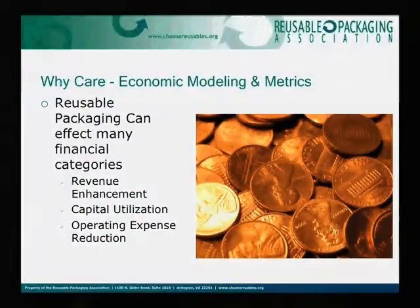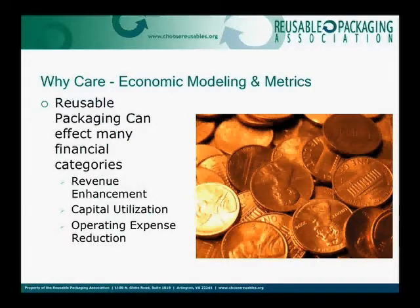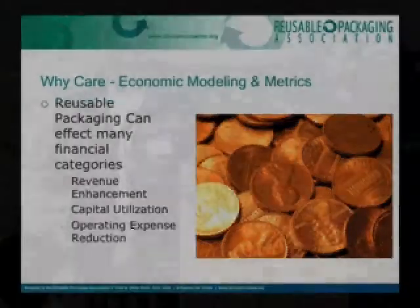Well, certainly when you look at the economics, and again, it's the other green that we're interested in here, as far as having reusables work for you and your customers in your overall business. And here are just some examples. I was looking at the revenue enhancement, capital utilization in terms of building the product. It requires a capital cost as far as purchasing and having that pool of assets and then utilizing it as best you can. Multiple trips, being able to turn it as fast as you can. So the more usage you get, the more economics play in your hand.